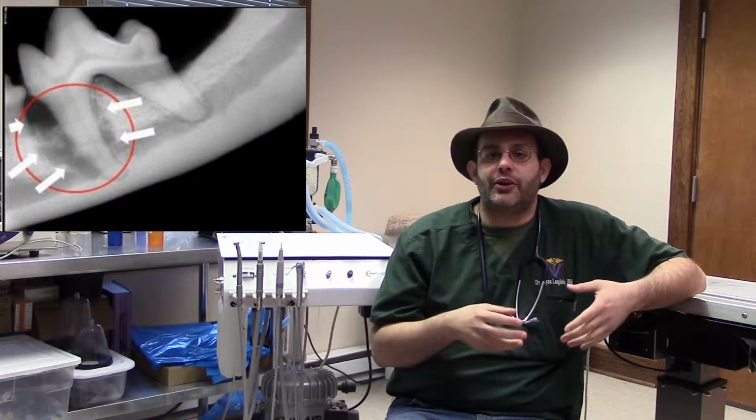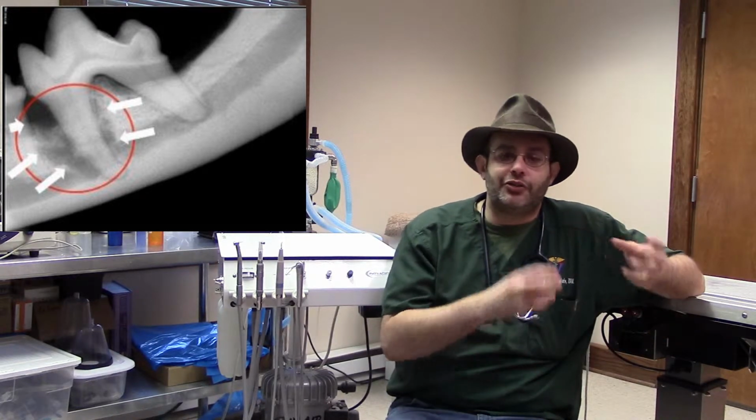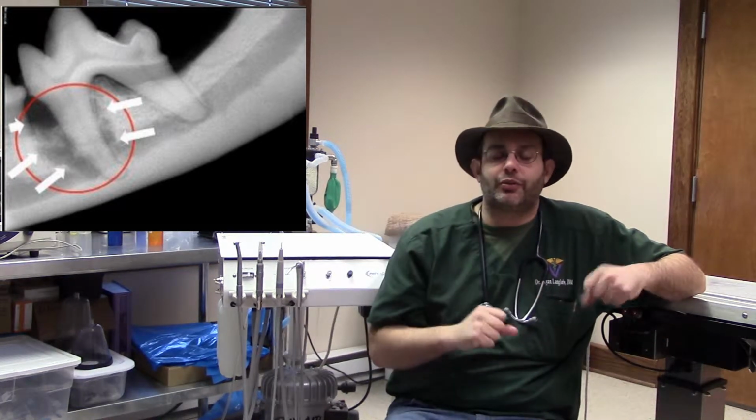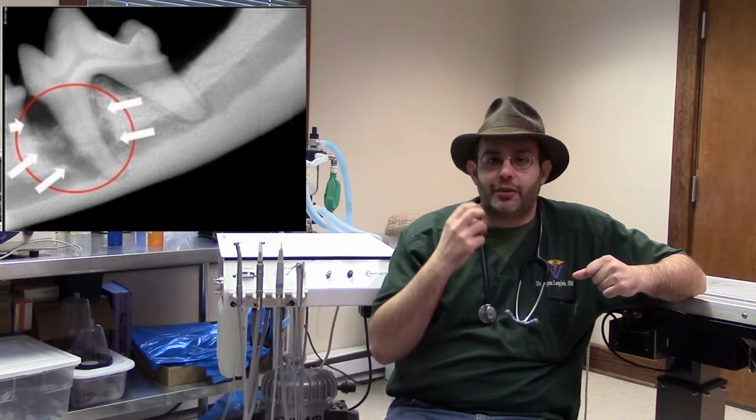Once under, the first thing that's probably going to happen is just a general cursory look at all the teeth to see what's going on, and they're going to do a set of dental x-rays, and most vets will show you that to show you if there's problems, and we get a real good look at the root structure to see if we actually do have to pull a tooth because of something going on below the gum line that we can't see.